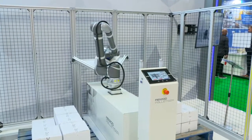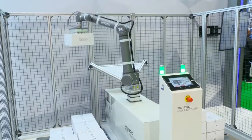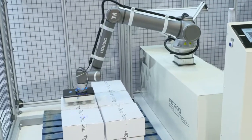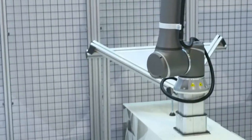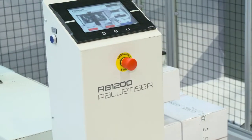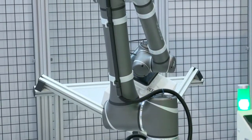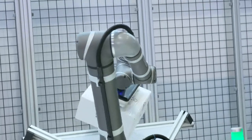I was going to say, I feel like the footfall has been huge these last few days, and new people are coming forward to the industry. What about for you? What's new for 2021 for you? So for us, this is our flagship product for 2021. We've developed this in collaboration with Omron. So this is our collaborative robot palletizer. We've made it to serve a more flexible purpose to manufacturing and end-of-line solutions. And we've had a lot of interest at the show. It's been refreshing to see people come looking for things like this.